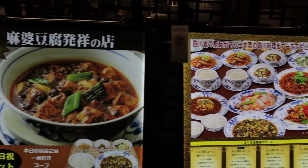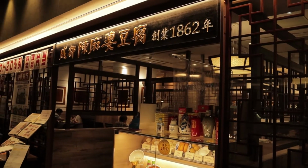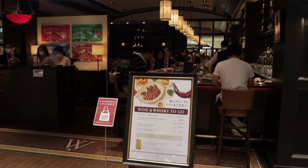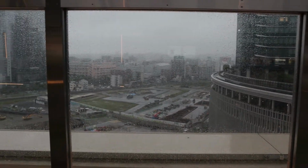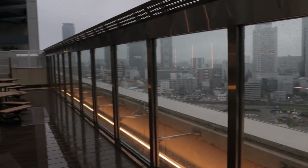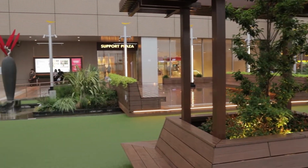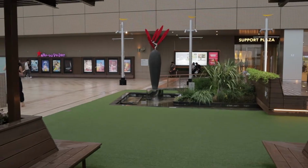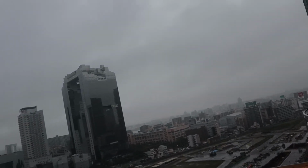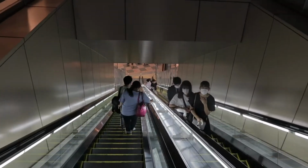And so they have a bunch of other stuff here too, like curry. They have a Chinese restaurant. They also have a Wolfgang's. So if you like steak and if you're getting sick of Japanese food, you can come here. And if you go all the way to the top floor, there's an observation deck that you can go out on. There was a smoking section, so there were people smoking out there. But you have a really nice view of the area. So now I'm gonna go all the way back down.